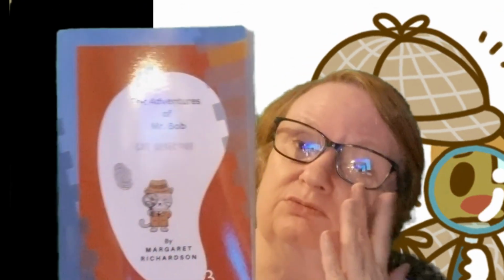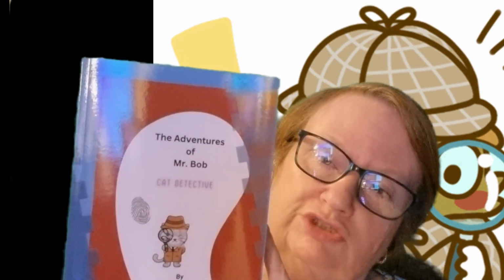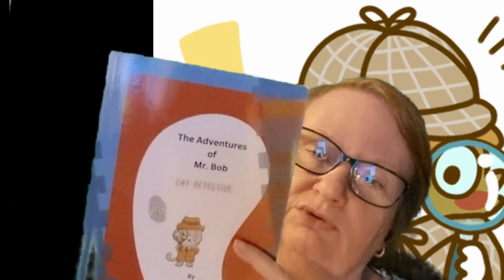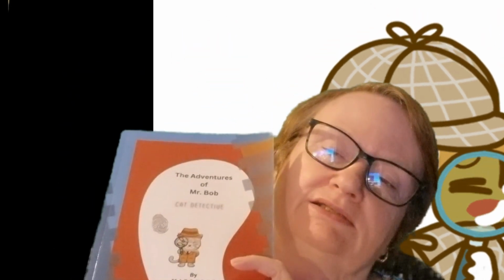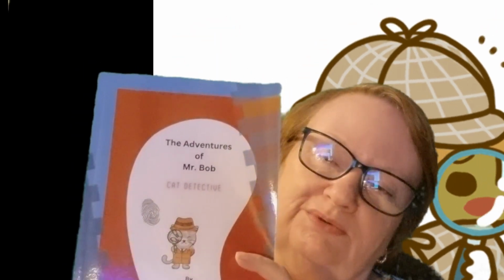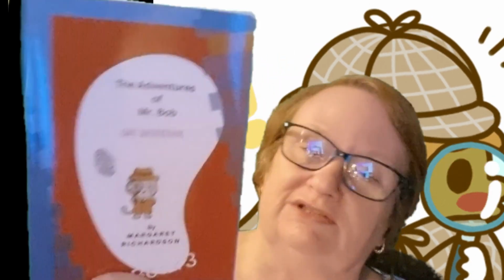So when I was writing and illustrating this one, it gave me the idea to do a little novel for children where Mr. Bob does one individual case where he works through it from beginning to end. That one I'm busy writing, it should be out soon. It will be book 4, but it's a novel, and it follows the story of the disappearing dad. So look out for that one as well. I don't know when it'll be out because I am actually writing that one, so it's got a lot more words in.